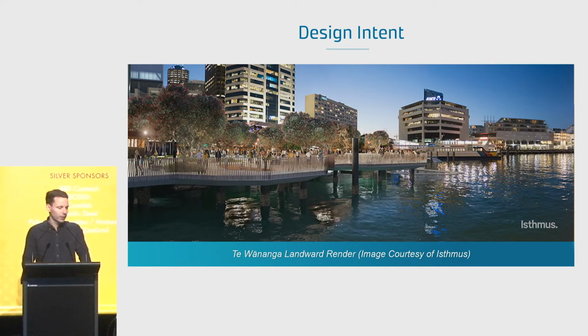So Te Wananga takes a form inspired by eroded sandstone shelves. It's intended to provide a space for rest and a better connection between downtown Auckland and the Waitemata Harbour. It takes the architectural form of a coastal forest of Pohutukawa and has a number of marine ecology elements in the design as well.